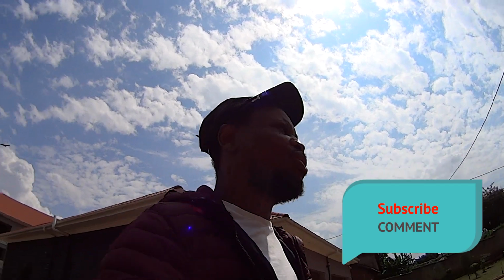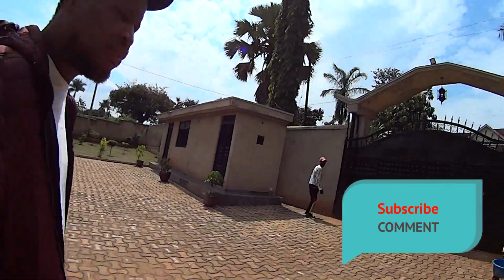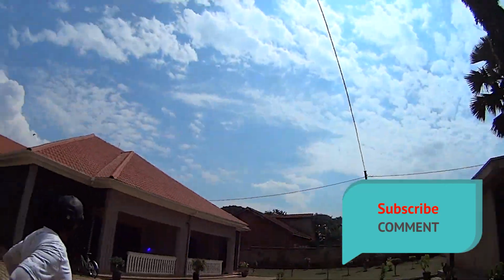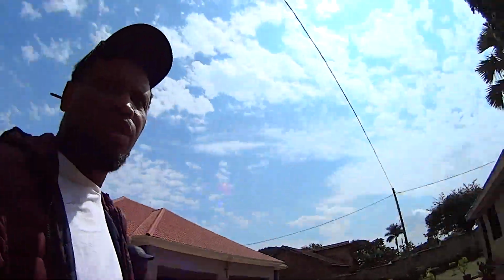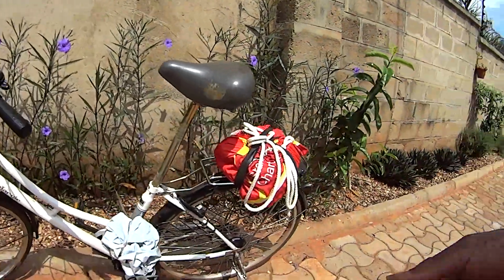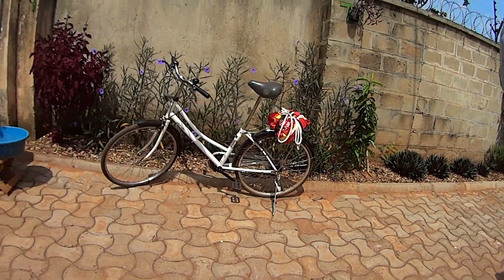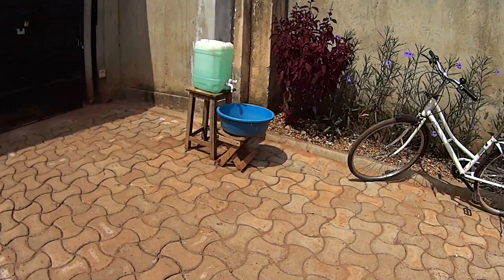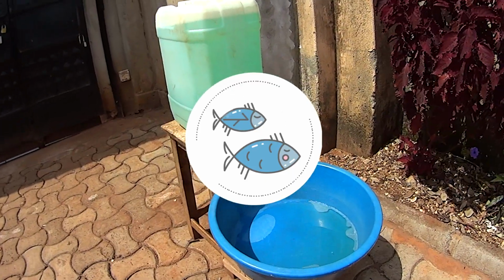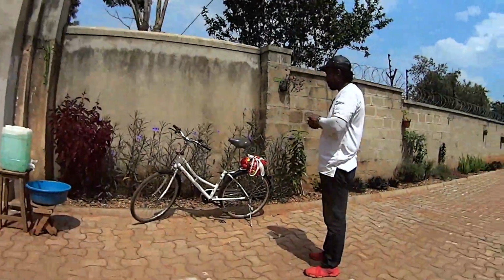Here you have the security gate, the gatehouse. So the whole compound is pretty secure. Don't have any issues. Beautiful and clean. This is the COVID-19 transportation mode right now. Everybody's on a bicycle, and then you wash your hands before you come in, visitors and so on. So that's it.